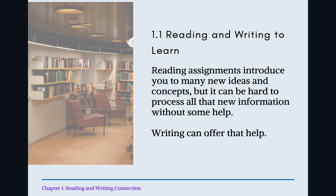Section 1.1, Reading and Writing to Learn. Reading assignments introduce you to many new ideas and concepts, but it can be hard to process all that new information without some help. Writing can offer that help.